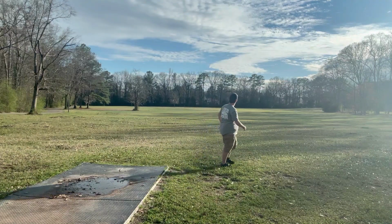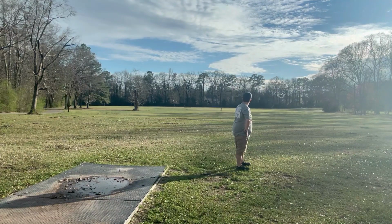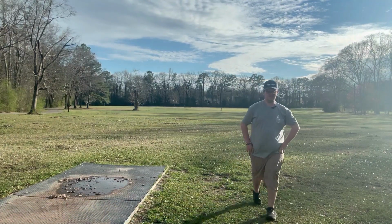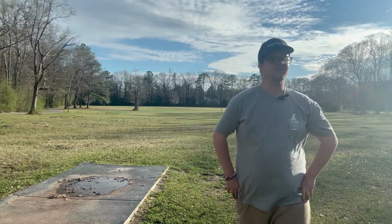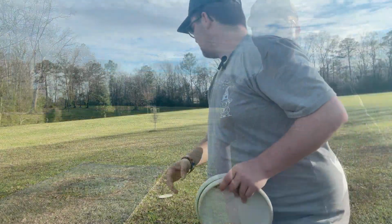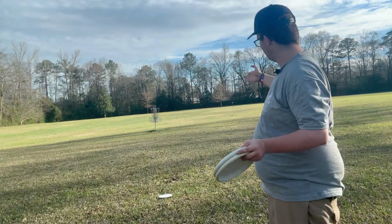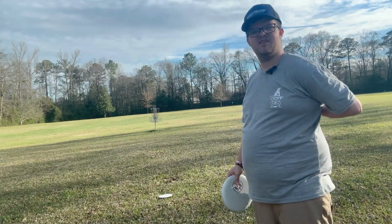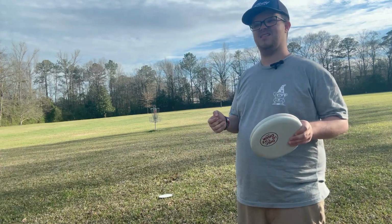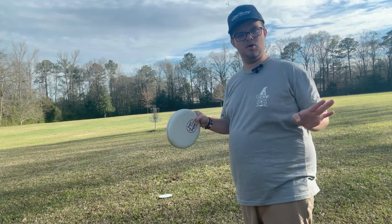Whoa! Well, it was not a bad shot, but you probably saw I almost broke my leg. So let's head on into the next shot. After the little slippage off the tee pad, I got a little bit farther down here. This is probably the farthest I've ever been from the pin. But yeah, it's what happens when you don't have a tee pad. You kind of slip and fall a little bit, but I'm okay.